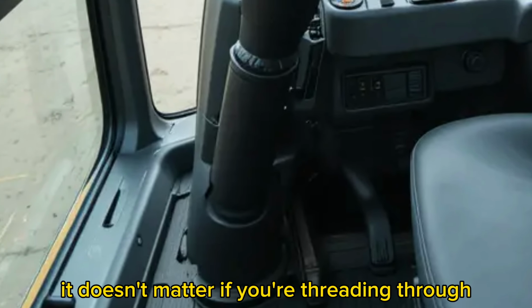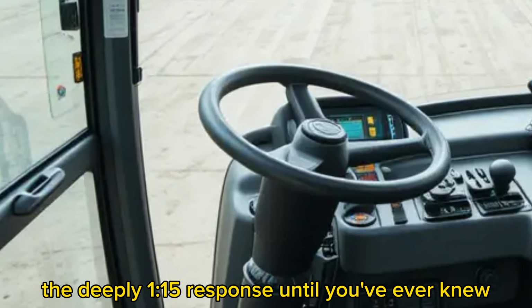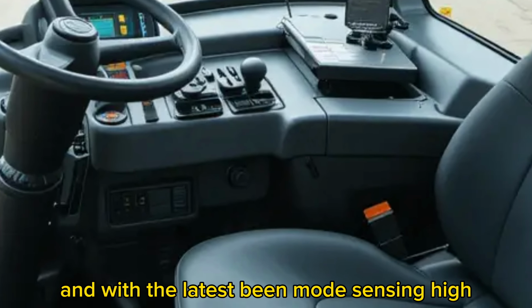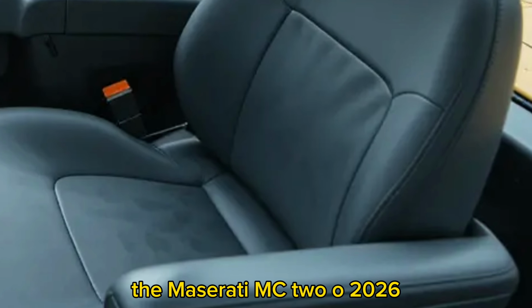It doesn't matter if you're threading through tight warehouse aisles or navigating an open yard with heavy loads, the DP115 responds intuitively to every move. And with the latest in load sensing hydraulics, the machine automatically adjusts oil flow and pressure to match demand, saving energy and reducing wear over time.